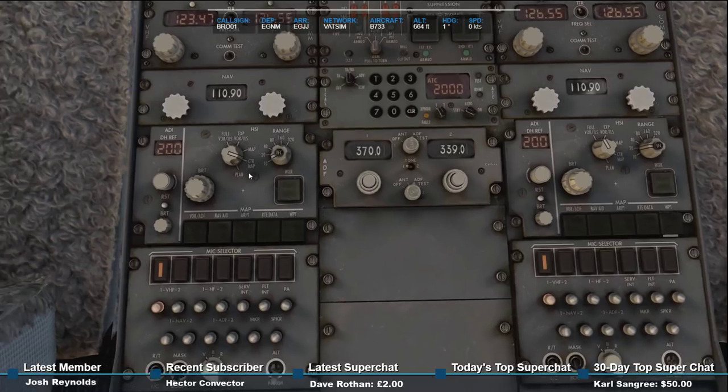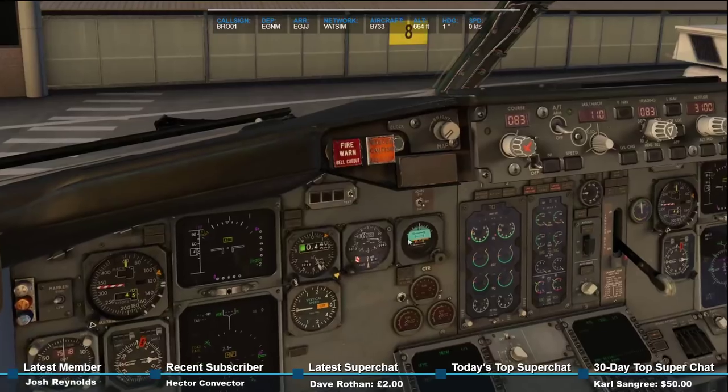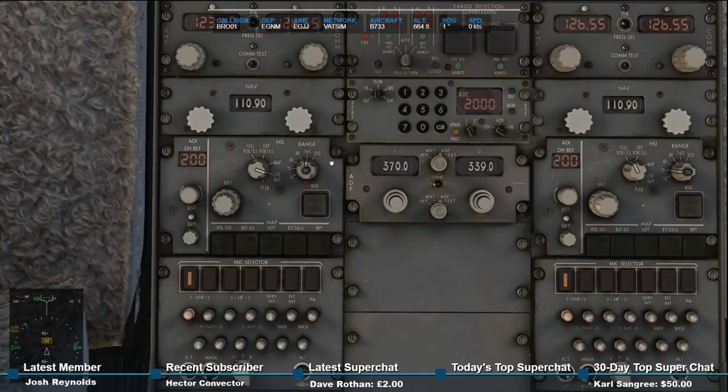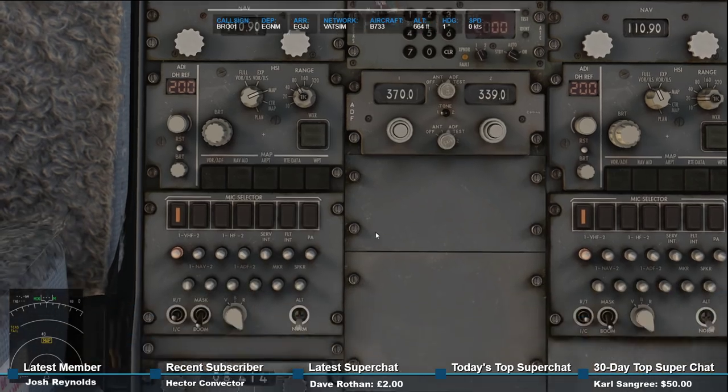What's this here? Oh, is this the EFIS panel? I think this is the EFIS panel down here. So, if I... Oh, look, you get... I did read that in the manual. You get a little display there. That's quite annoying, though. Well, great for the sim, because you're going to have to look down to set the EFIS panel up. There's a bit of a pain there. So we'll do the rest of the setup on the pedestals.